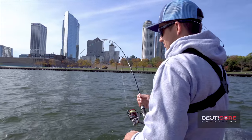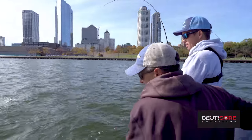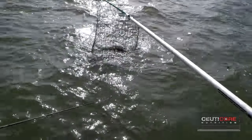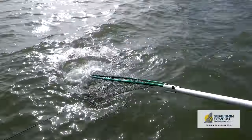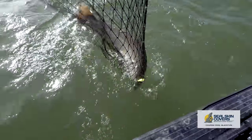He is fighting you, buddy. Here he comes, dude. Here he comes. He's really big, bro. This is it. This is the one. Oh, yeah. Look at that tank. That's a giant, bro. Got him! Oh, we got him! That's him. 20 pounds, bro. Oh, that's a big one. That's 20 pounds. Look at him, he just destroyed that crankbait.